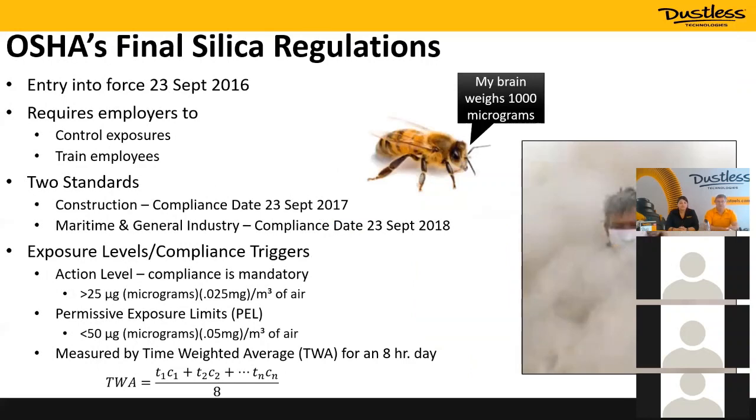OSHA's final rule on silica entered into force in 2016, and it requires employers to control employee exposures and to train employees. So there are two main things they need to do. It has two different standards, one for construction, one for maritime and general industry. The construction standard is the one that deals with most of our customers. It entered into force on September 23rd, 2017. The other one, for maritime and general industry, entered into force just this last September of 2018.